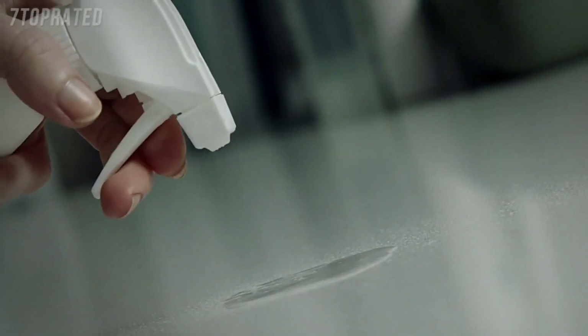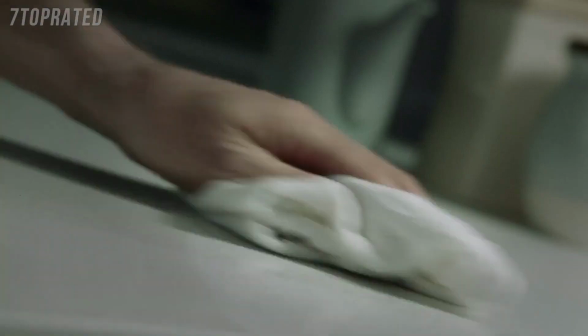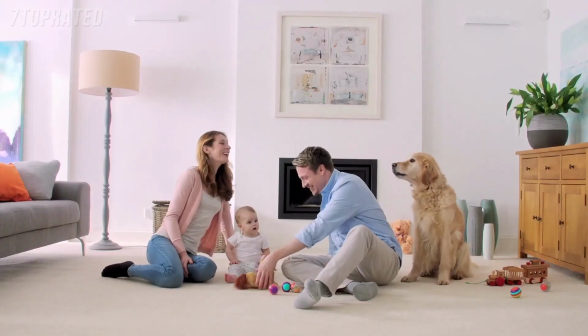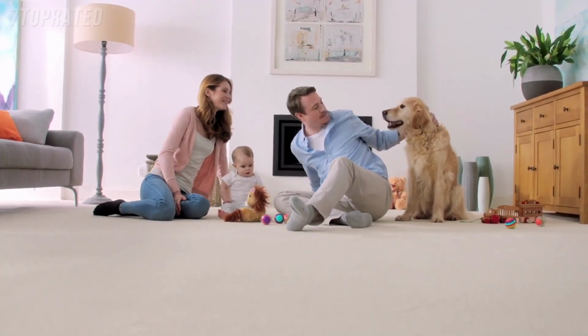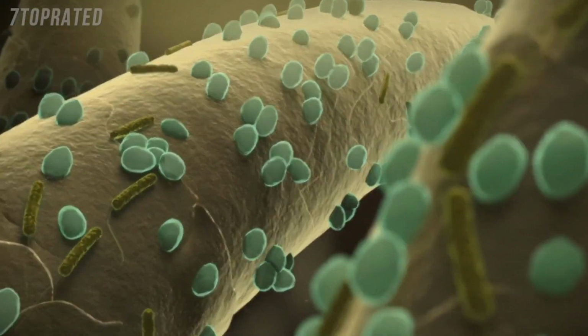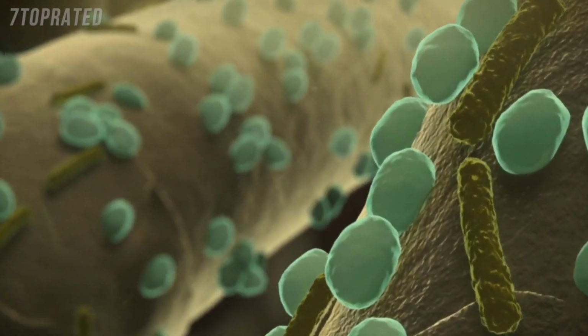Bacteria. We spray, we sponge, we wipe. But what about our carpets? They may look spotless, but there's potentially harmful stuff deep down. Bacteria that can't be removed by vacuuming alone.